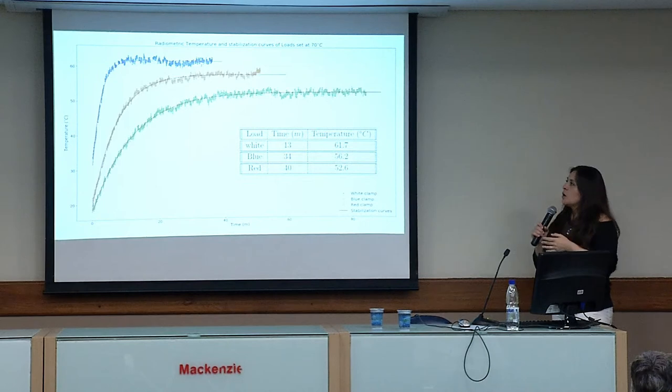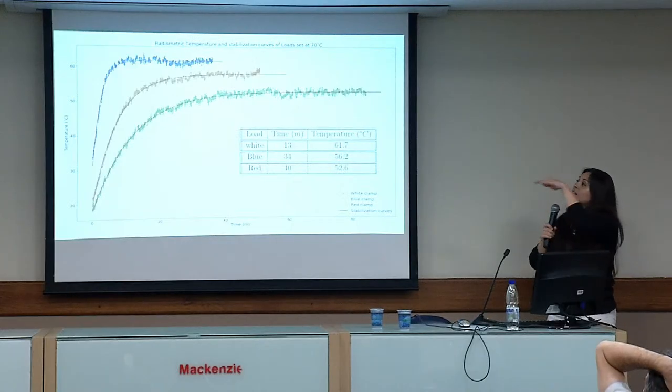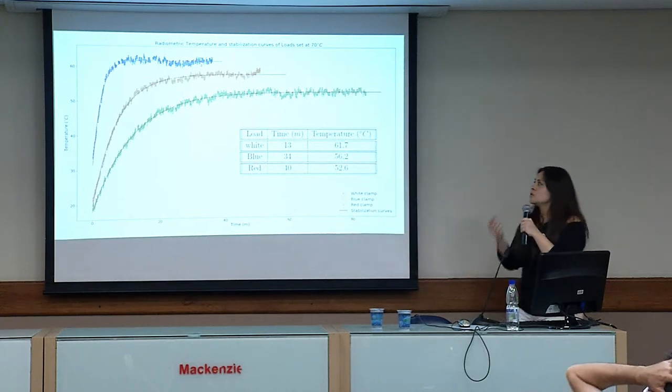And the result: we want to know how long it takes for the calibration loads to arrive at stability, but in brightness temperature, not physical temperature.